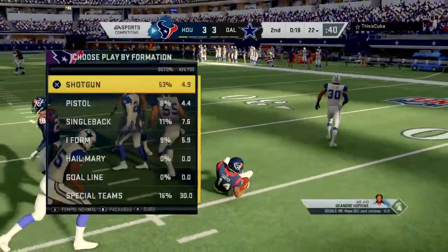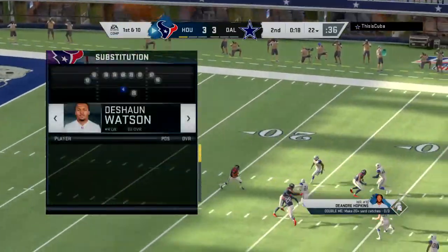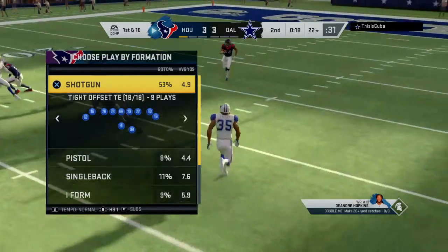Great coverage there, holds him to a 2-yard return following a 50-yard punt. And control of the football switching hands with very little time remaining until the half.